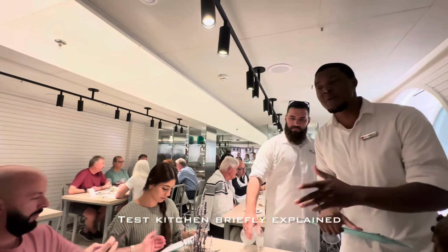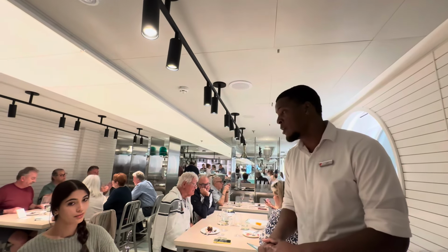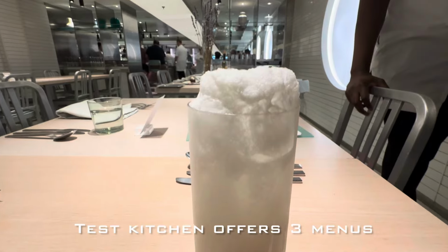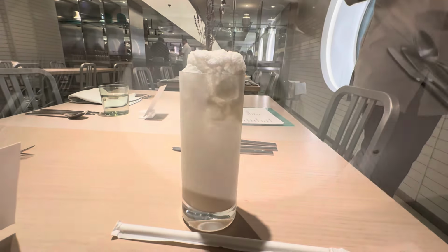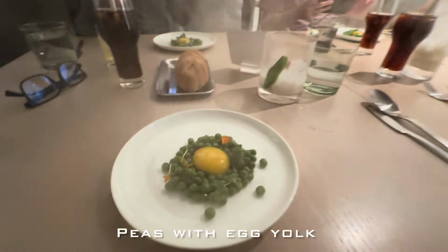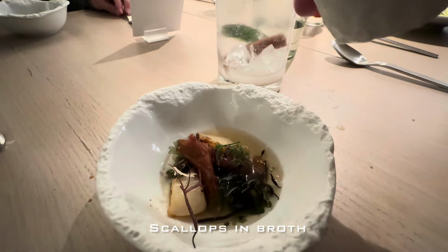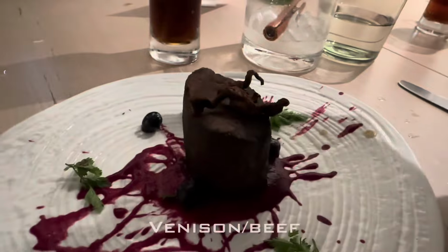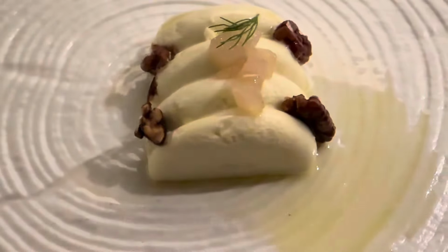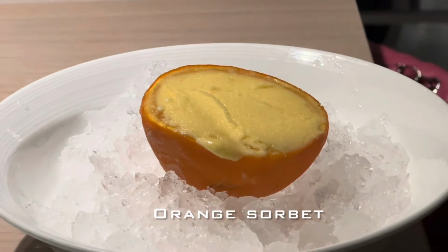Just to give you a refresher on the concept of the Test Kitchen, it is molecular gastronomy, so it's the science of flavors, and our menu is a chef-driven set menu that consists of 6 courses. There are 3 menus in Test Kitchen: Menu A, Menu B, and the vegetarian menu, which is available every night. A and B rotate. The menus do not list what the dish is, only what the main item is made from. This video showcases the A menu, where you have mushroom pate, egg yolk with peas, scallops in broth, a really delicious venison with a really interesting sauce that even has chocolate in it. The blue cheese is actually ice cream, and the vegan chocolate coconut, which I'm not showing you, is absolutely amazing. There has to be some serendipity, right?